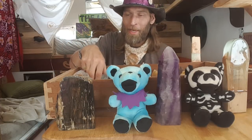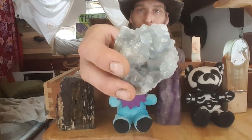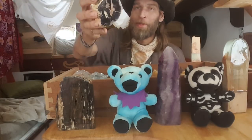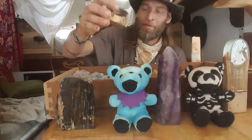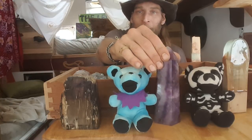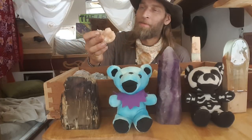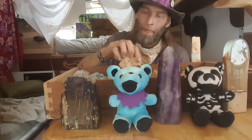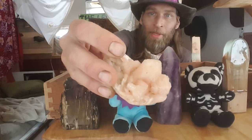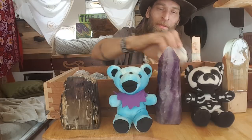So these are some other ones that I've bought in the past. This is a piece of celestite, and it's blue and clay based, so it's very, very heavy compared to other crystals. Another piece of petrified wood I have. I love petrified wood. You can see I've got this huge chunk of it right here too. This is a piece of fluorite that I bought. And then I've got this pink stuff. I want to say it's pink stilbite, if I'm not mistaken. But it's a really pretty stone. It fits in your hand perfectly.